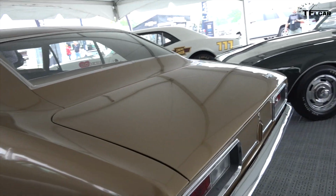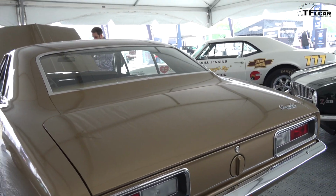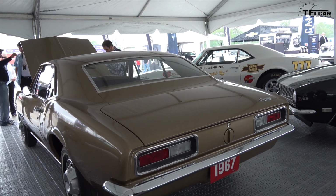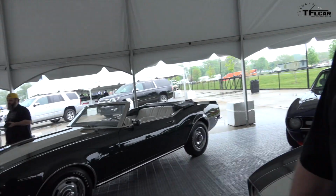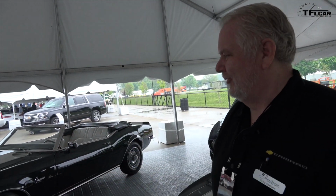How much do you think this is worth? Hard to say. So what's your favorite car here, if you had to pick one? If there's a fire, which would you save? Well, I'd be pushing on the Grumpy Jenkins car for sure. Why? Tell me about it.